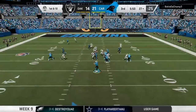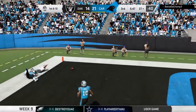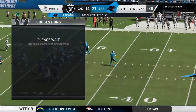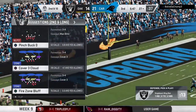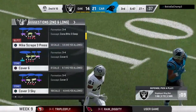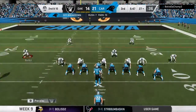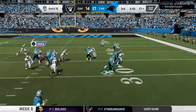Now following the interception, here's Newton, and he knocks the ball away, and it falls incomplete. He was looking to get that one to DJ Moore. That'll bring up second down. It's always a battle: who's going to win on first down, the offense or the defense? Let's face it, if you've got the ball, 4 yards or more on first down is what you're aiming for. Nice effort to knock that one away and bring up second down.